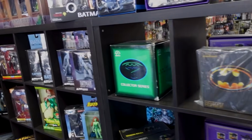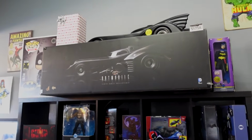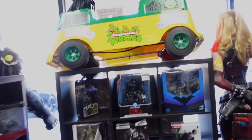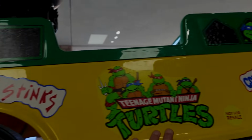Right over here we have the Batman corner. Check it all out, look at that. Hot Toys. That's not cool. Dave just paid for that. He did? Yeah, Dave. Oh, look at this. That's amazing. A wagon.